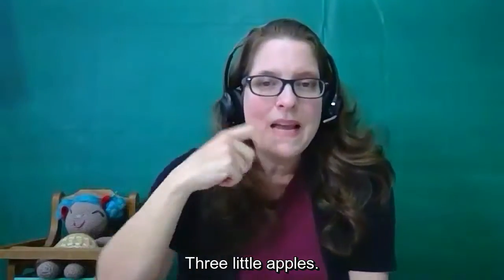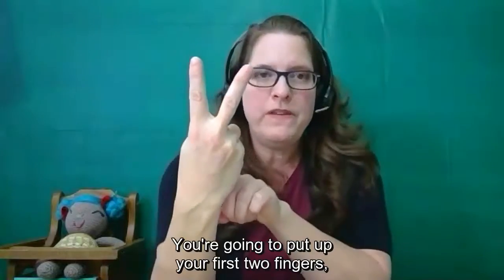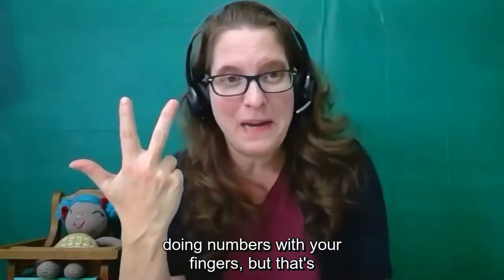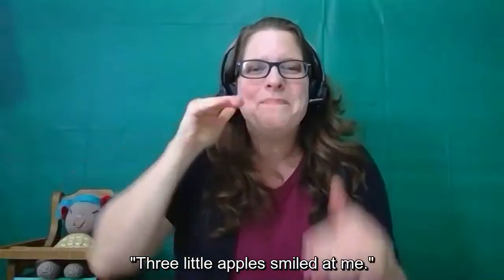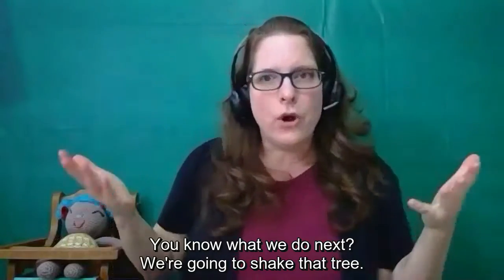Good. 3 little apples. Here's how we say the number 3 in American Sign Language. You're going to put up your first 2 fingers and then put your thumb out. That might be different from how you're used to doing numbers with your fingers, but that's because we're counting in a different language. So we'll say 3 little apples smiled at me. Show your smile. Yeah. You know what we do next?